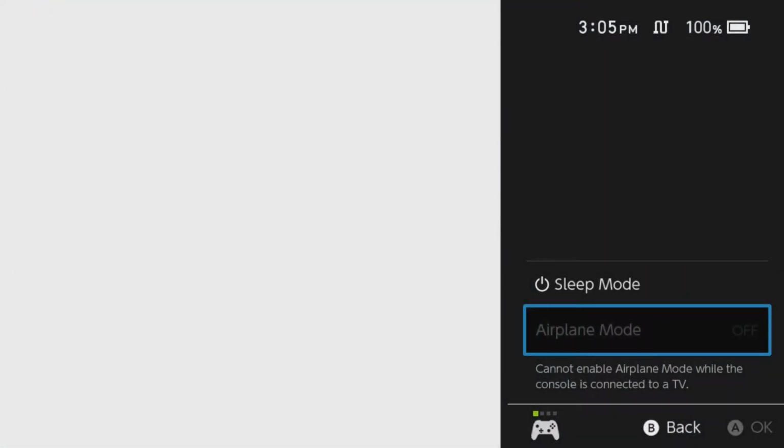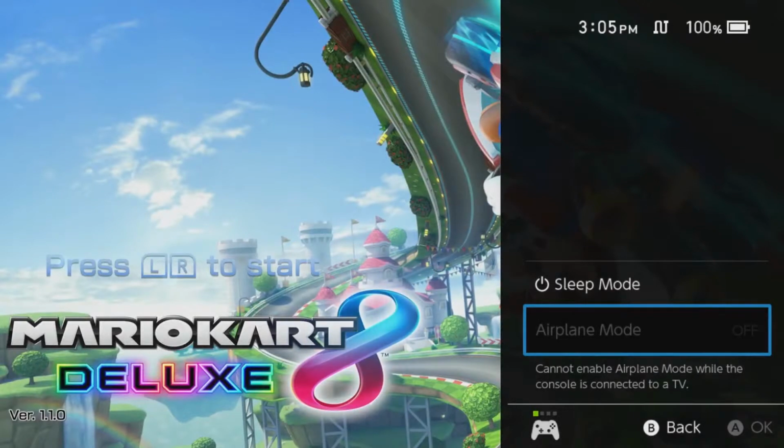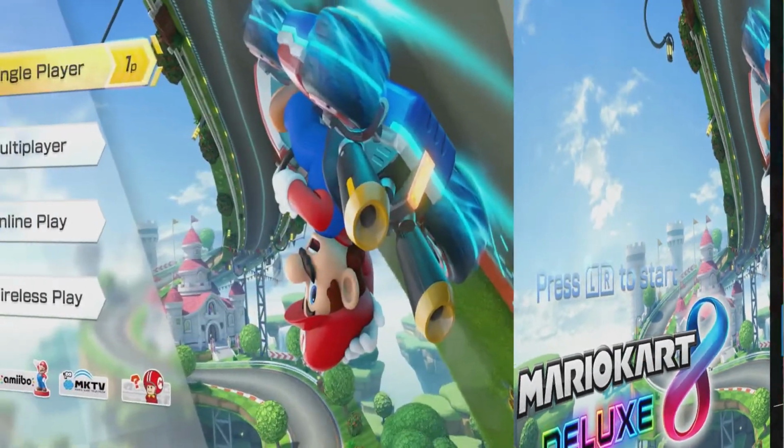One thing at least we do have with this quick menu in handheld mode, you can actually change the brightness of your system. But outside of that, there's nothing really you can do with the quick menu on the Nintendo Switch.